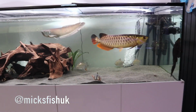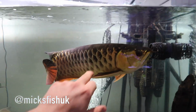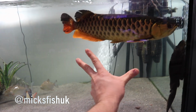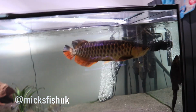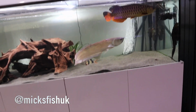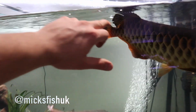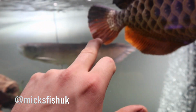Right, water parameters. Let's talk about water parameters. So my Asian here, I bought him from a shop in St Albans, and he was near enough the size of my hand. He was kept in the tank with RO water, and the bloke didn't say nothing. I just bought the fish and took him home. He put him in this stupid polystyrene box, which I was a bit annoyed about, and when I got him home there was no tail left. The tail actually came off in the box.